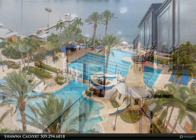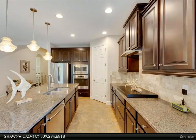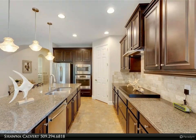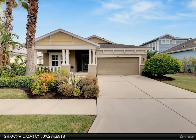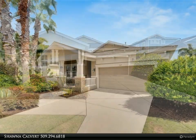privacy. As you enter, you'll be greeted by a large gourmet kitchen, complete with stainless steel appliances, ideal for any cooking enthusiast. The main living areas are adorned with stylish tile flooring, while 2 of the front bedrooms feature durable luxury vinyl plank, and the primary and another secondary bedroom are upgraded with luxurious, high-end carpet.